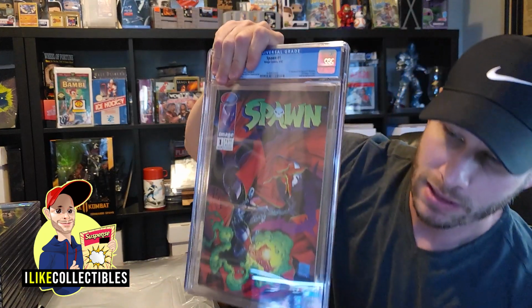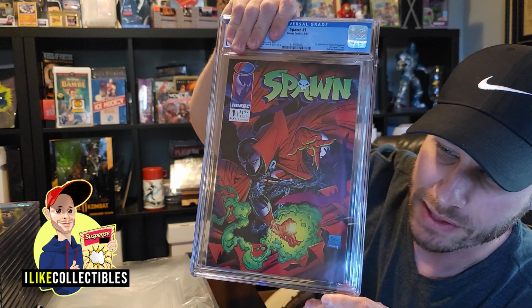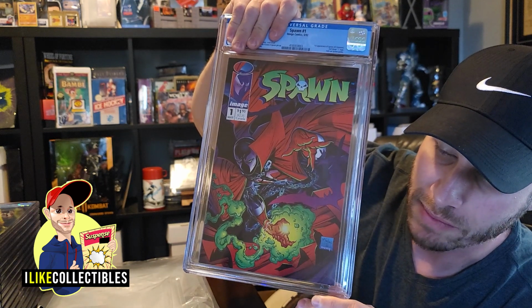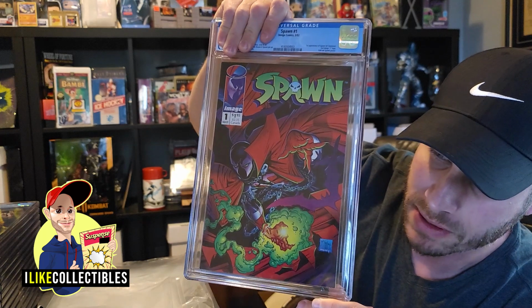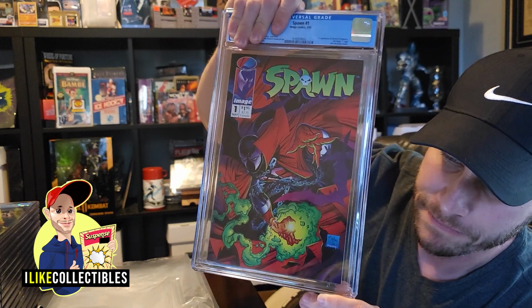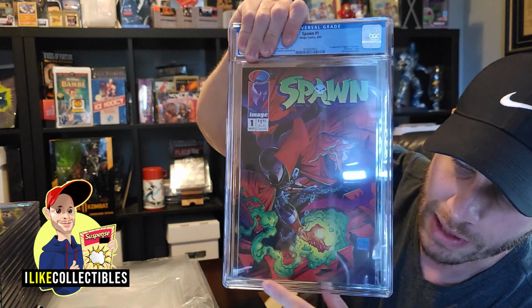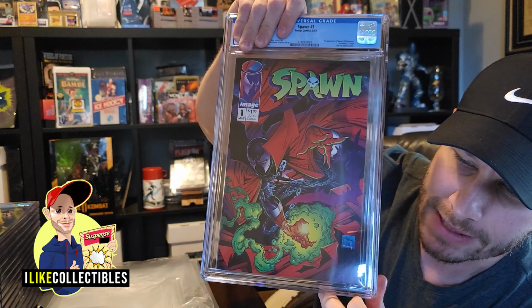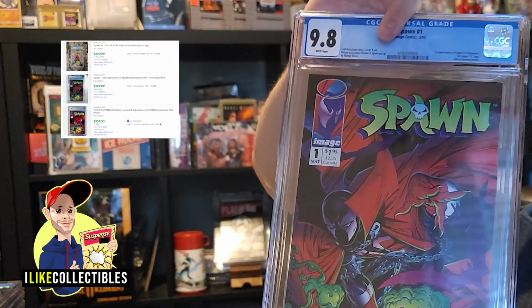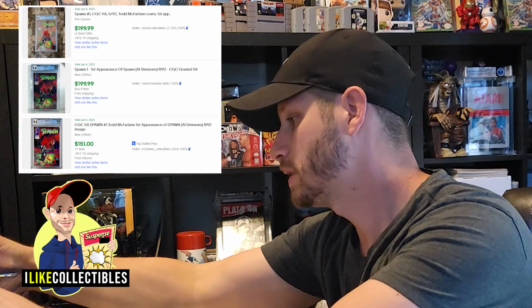Next up, Spawn. As you guys can see, this is the theme of this submission. Spawn books. This is Spawn number 1, first appearance of Al Simmons, first appearance of Spawn. And again, this is a direct copy. There's no newsstand at the bottom there. I thought it was going to be a 9.8 contender, and it got, boom, 9.8. Awesome book. This one also was pressed and cleaned by Lenny at Spineworks.